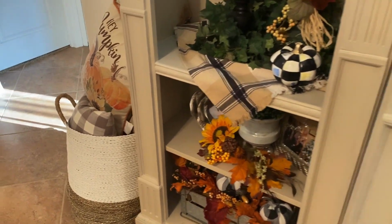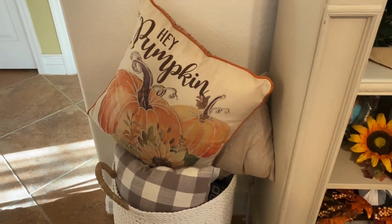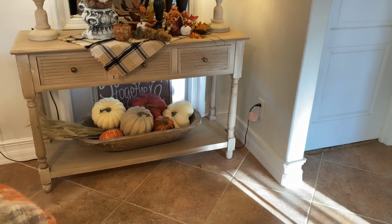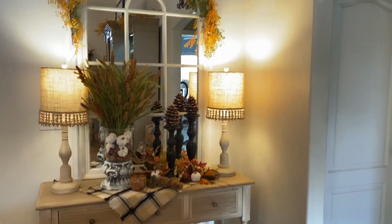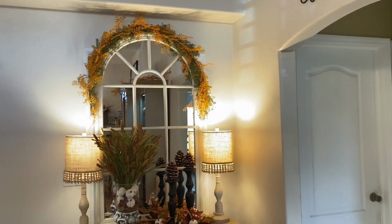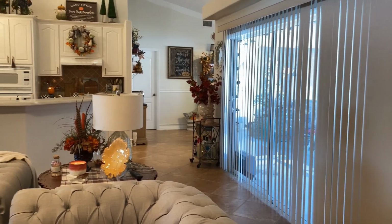I love how I added a lot of black and white this year. I love it. Isn't that pillow the cutest? Guys, I have collected so much fall stuff throughout the years that it was really hard deciding what I was going to use this year and what I wasn't going to use this year. And I have a huge collection, huge collection.